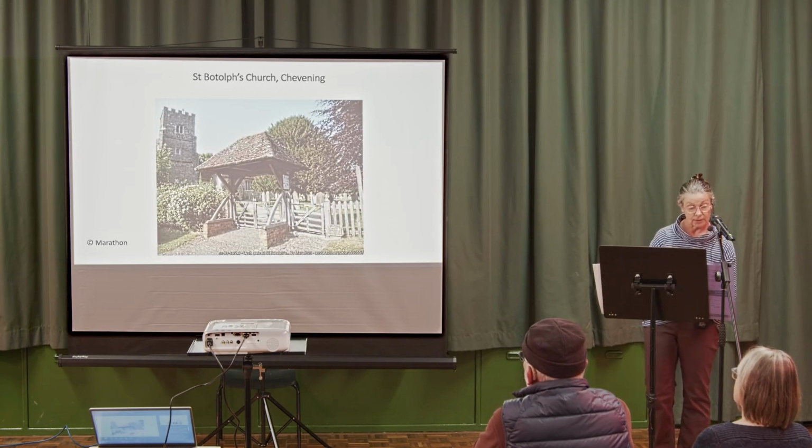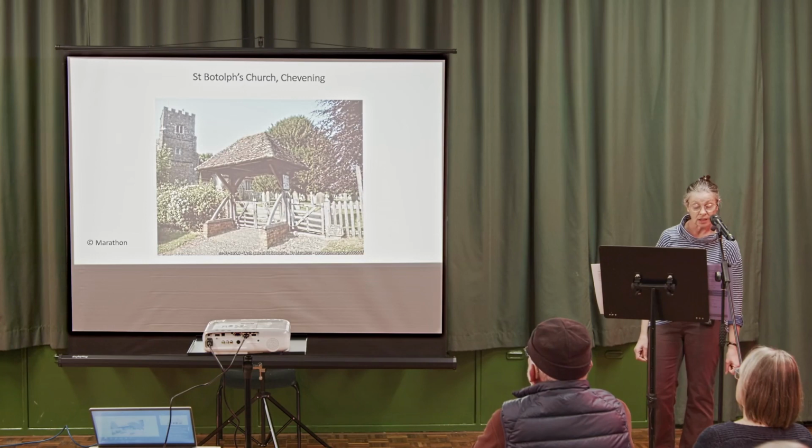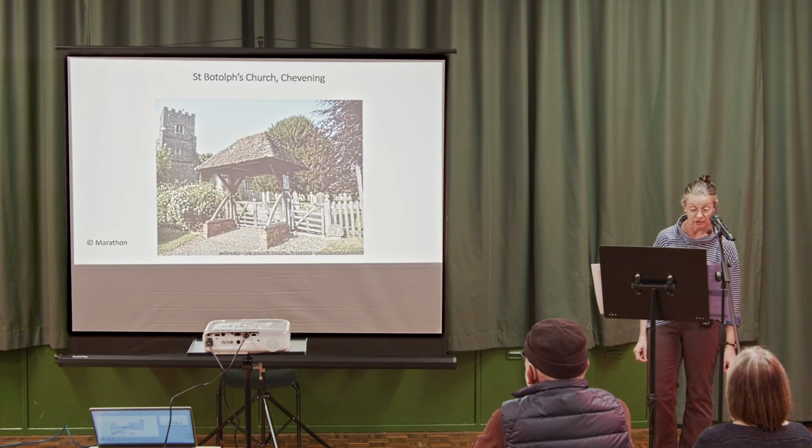This is a picture of St Botolph's Church in Chevening in Kent. So we're now moving to the 19th century. The 19th century really was the golden age of the hop industry. In 1800, there were 35,000 acres of hops in Great Britain, and just 50 years later, there were 50,000 acres.